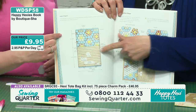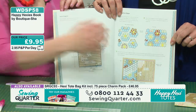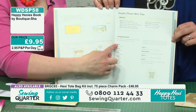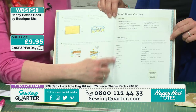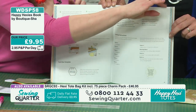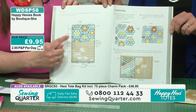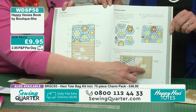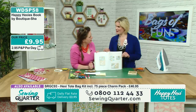Yeah, these are the instructions for the bag. It takes you through, on this side, here's my little marker. It tells you how many hexagons to cut out in each colour. Tells you how much to cut for the backing pieces and of your wadding. And then it shows you step by step how to join the hexies together, how to construct the bag, and then also how to quilt it. So it takes you through really all of that. Very clear, isn't it? Yeah.